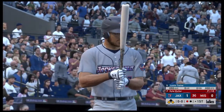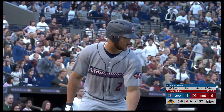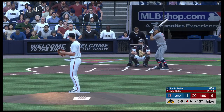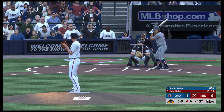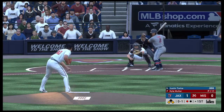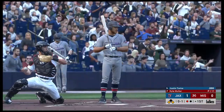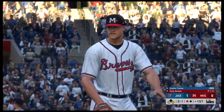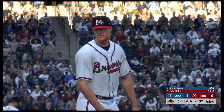Digging in, Justin Twine, as he'll get his first opportunity in this one. He's set, and the pitch. Tough situation early out on the mound, but if he can limit the damage right here, might build some confidence and get him rolling.